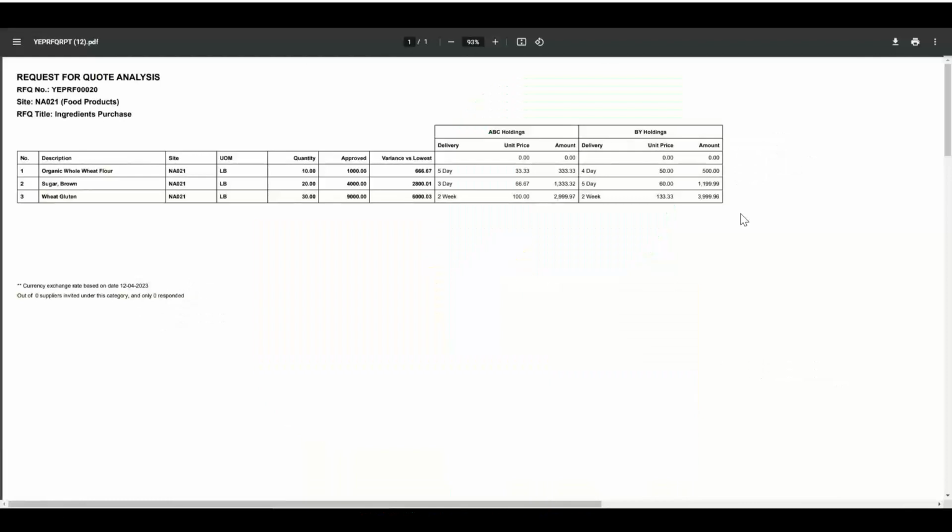This is just a sample of a report, a very simple one. This is just comparing ABC Holding with BY Holdings. What are the deliveries? What is the unit price? What is the amount? This is just a sample that we have done now. And of course, if you come to me and say, Bernard, if I want a more detailed analysis, can it be done? Yes, of course. With all the data in place, it can be done, and we can retrieve it in a dashboard format for the purchaser to see the first time they log into the system.